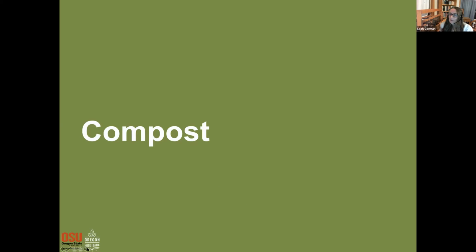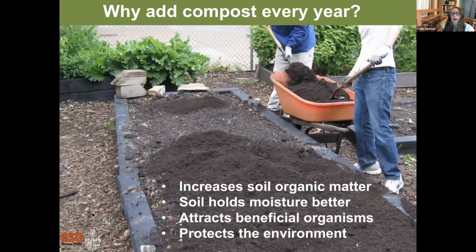So this sort of follows up on the last topic of what can you add to your garden beds to really improve the growth of your plants. As Brenda mentioned, adding organic matter to your soil is probably one of the most important things that you can do to make the growing environment good for your young plants.